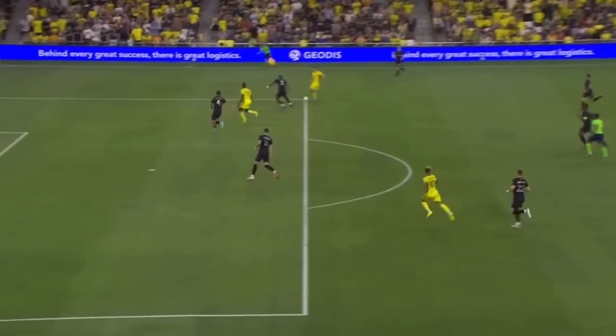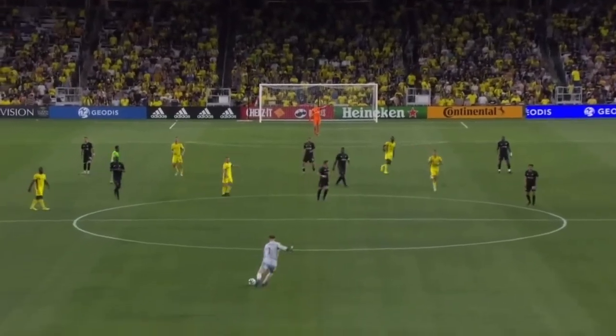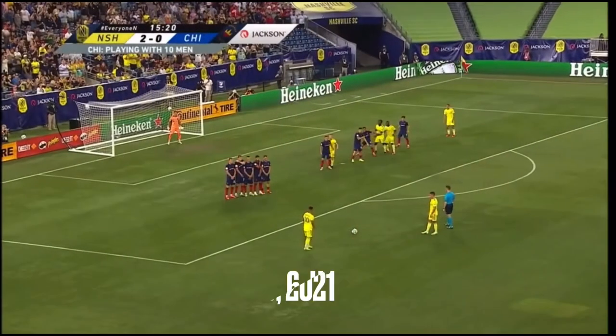And Will is going at Jamal Miller, uses the decoy one of Sapong, gets it to his left foot. Sapong picks it up, and he takes an additional step to just try to draw the defender. That's composure from Will to take the touch. Now he's on to the next stop. He cuts inside, uses the run as a decoy, and then free kick from a Nashville side.